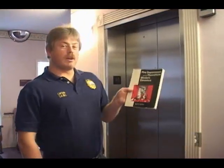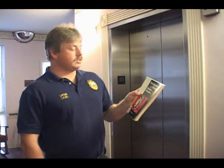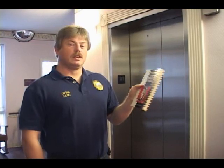You can refer to SOP 31.13, and also another good reference is Fire Department Operations with Modern Elevators. This copy can be found online, and it's a good book. I have a copy, and I think we have a station copy at number 15. This book details not only the use of elevators during structure fires, but it talks about elevator rescue, parts and features of elevators, and so forth.